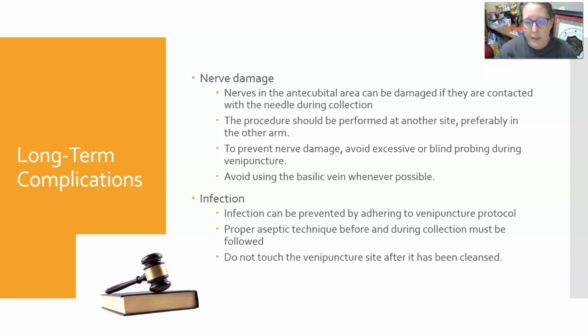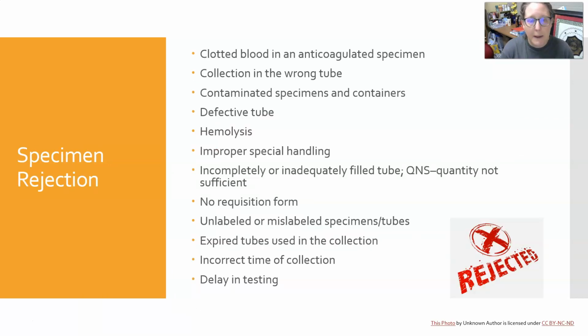And then infection can be prevented by adhering to venipuncture protocol. Proper aseptic techniques before and during collection have to be followed. Do not touch the venipuncture site after it has been cleansed. And so if any of these things happen and go wrong, the patients could rightfully sue you. Compartment syndrome, nerve damage, infection, any of these things, or could at least sue the hospital or the clinic.